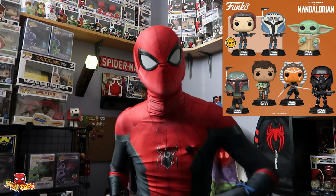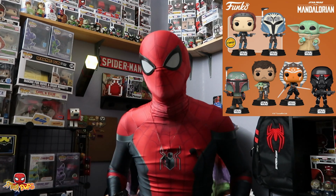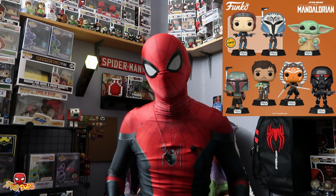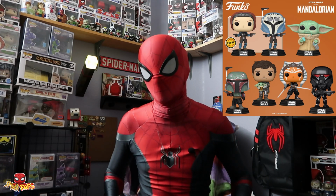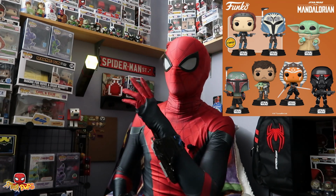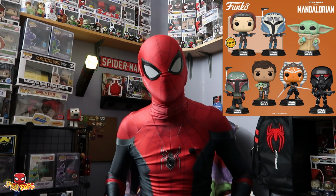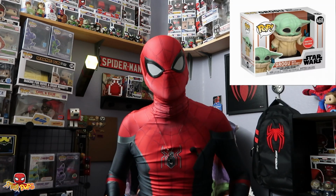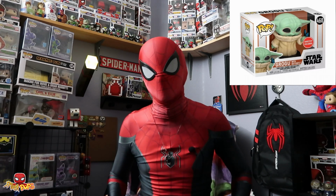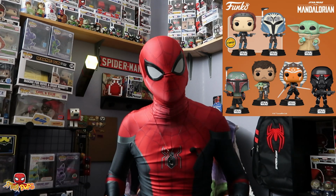Alright, you guys still here? So the child is called Grogu, and they are going to be making brand new The Child pops, but instead of saying The Child on it, it is going to say Grogu. I was wondering in the past whether or not they were going to change that on the boxes, because currently all of our child pops just say The Child, and these upcoming ones are going to be the only ones that have his real name, which is Grogu, and those are just going to be really cool to add to the collection, because they got a bunch of new Grogus in all of these really awesome poses, including Grogu with his Girl Scout cookies.